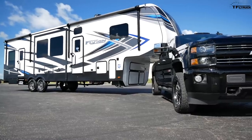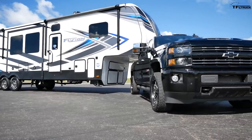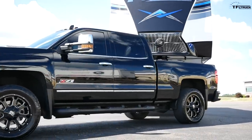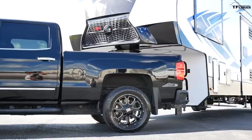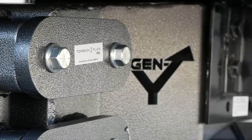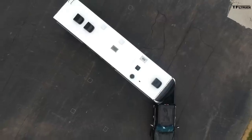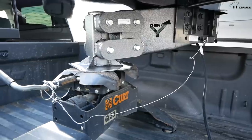All right, so you purchased your beautiful brand new fifth wheel RV camping trailer and you have your truck. You have to be mindful of the turning radius, which is why we're gonna show you exactly how that works. This Chevrolet right here has a shorter bed and it's really important to watch your clearances. But when you buy the Executive hitch from Gen Y, the turning radius is basically the same or better than the standard hitch that you get originally with your trailer.